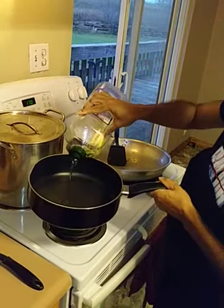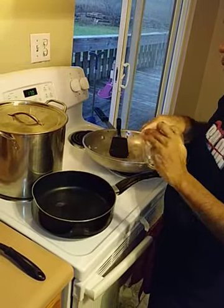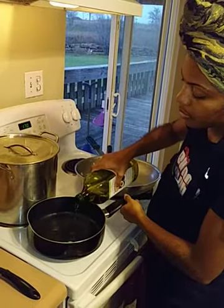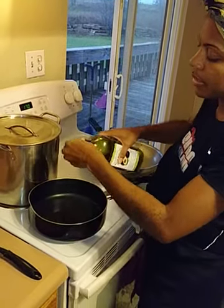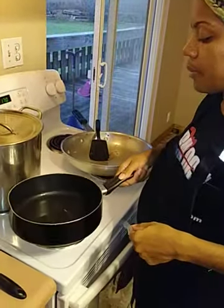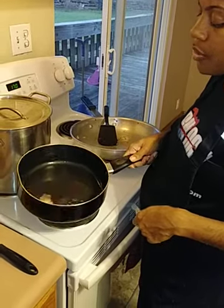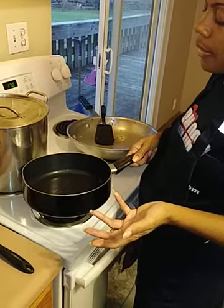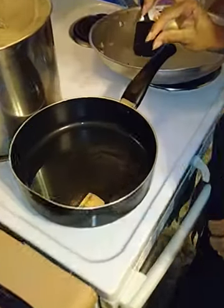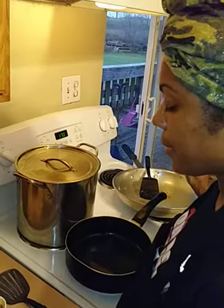So what I normally do is I put the grapeseed oil in. And then I use avocado oil. And I just mix a blend of those two oils. It pretty much depends on how many vegetables you're using or how much oil you're going to need. I roughly like to cover the pan. I may have put just a tad too much in there, but it'll be alright.